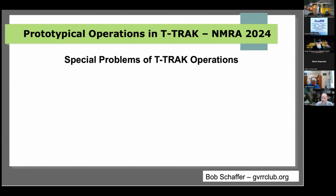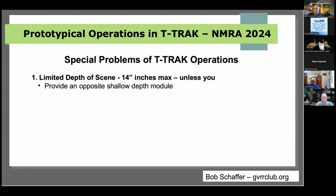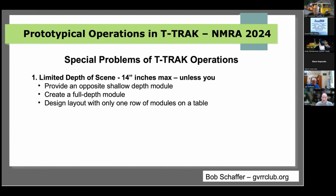Okay, let's talk about some problems that we'll have with T-TRAK. First, you have a limited depth of scene. You've only got 14 inches, unless you can provide an opposite shallow depth module or create a full depth module, and you'll see that some people like to do that. Or you can have it be the end of a layout, but generally you're kind of limited.